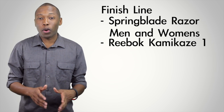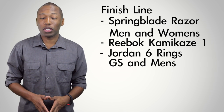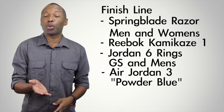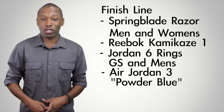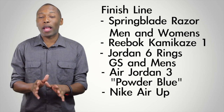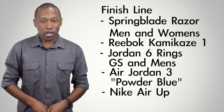Next up, we have the Jordan 6 Rings. Now, these are available in two different colorways. One is for the grade school size, and the other one is for the men, so you can check that out when it drops on Saturday. And also from Jordan Brand, we have the Air Jordan 3 in the powder blue colorway. Has powder blue over all of the upper, and then there's the elephant print on the heel and on the toe. Finally, we have the Nike Air Up. Now, this isn't a Penny Hardaway signature shoe, but he did wear the shoe a lot and made it quite popular, and you can cop these this weekend for $140.